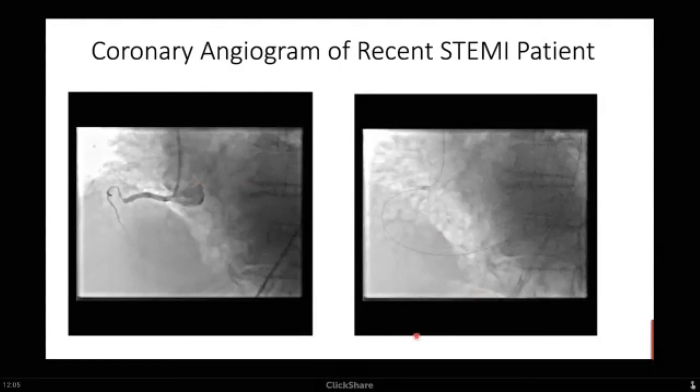And here's her, I don't know if it'll play. Well, I'm not sure why it won't. Do I have to? Okay, there you go.